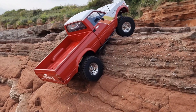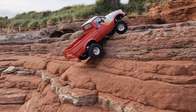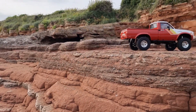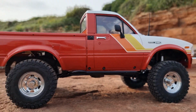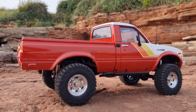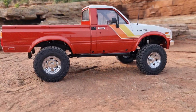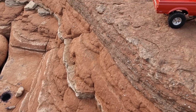So close to being up there, look, it's just getting hung up on that centre point. Yay, made it. You can definitely see that lowest point there that catches you up quite a bit. I believe you can do a mod to raise the centre box up, the transfer case, so you get a bit more ground clearance. You can see how much lower that is than the rest of it. That is quite a hindrance, but I'm glad we got up there. And to be fair, being a hard body, just made up there, that's pretty cool.